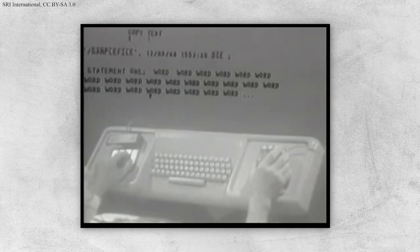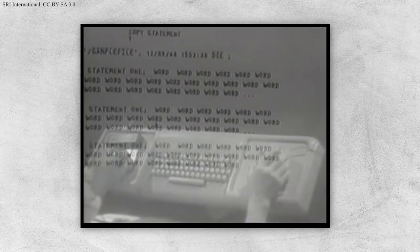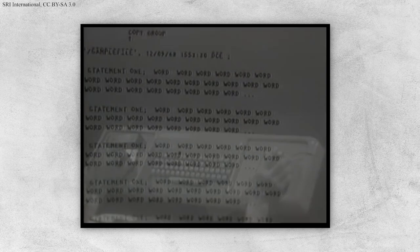Further, at a time when the idea of a personal computer was a little outlandish, he also demoed how such a system would be used for various personal computing needs, like maintaining a grocery list with robust organizational features built into the word processor to manage such lists.